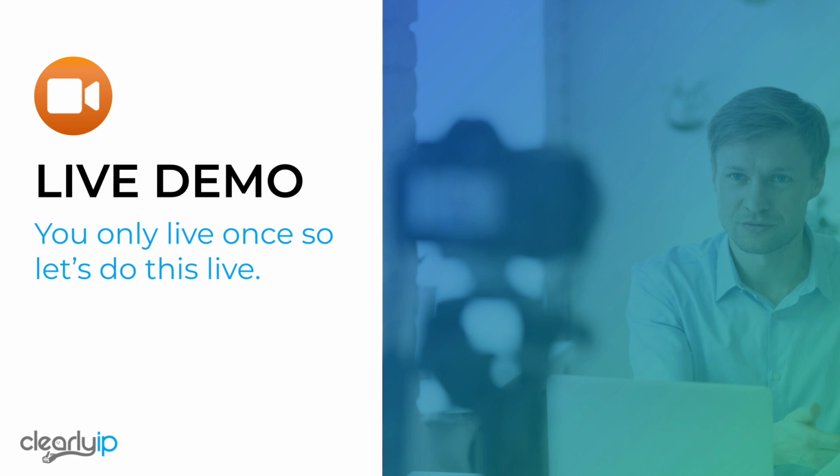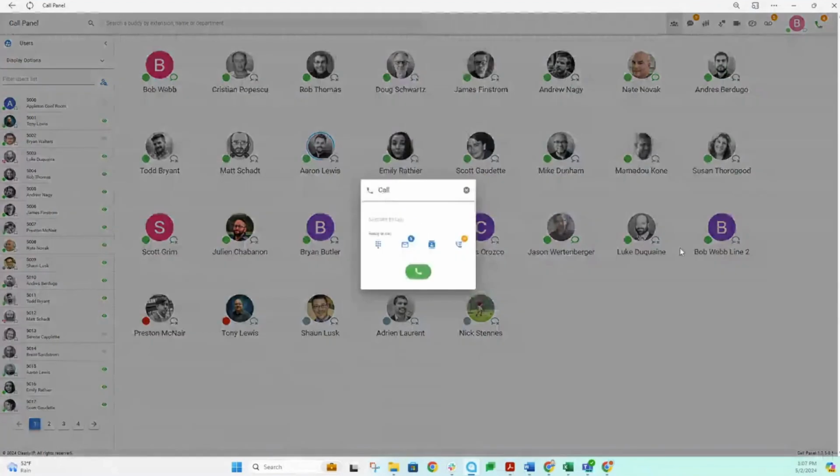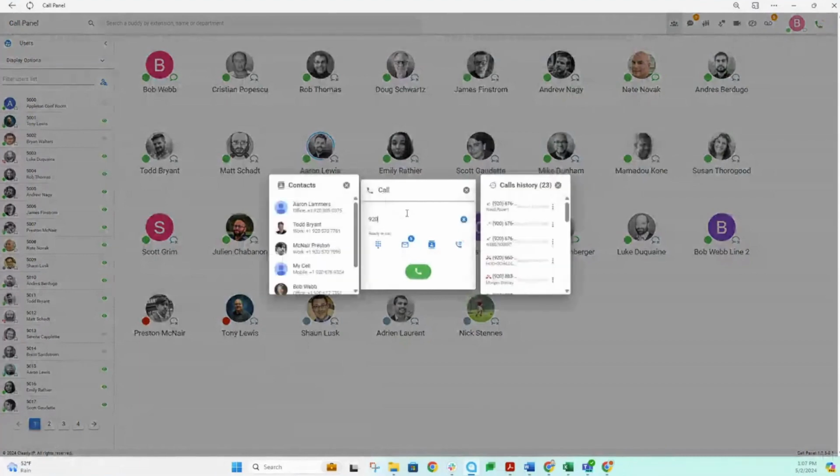So I'm going to jump right into a live demo. If you just give me a minute to get set up, I think everybody should be seeing my screen. So this is my screen. This is a live system we're looking at right now. I'm going to start over here with the soft phone itself. It's just very easy to use. I start dialing and my call history comes up on the right and my contacts come up on the left. I can click any to make a call.